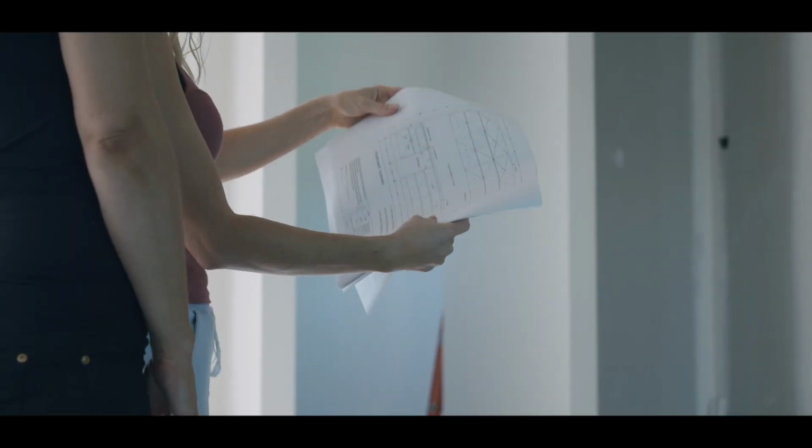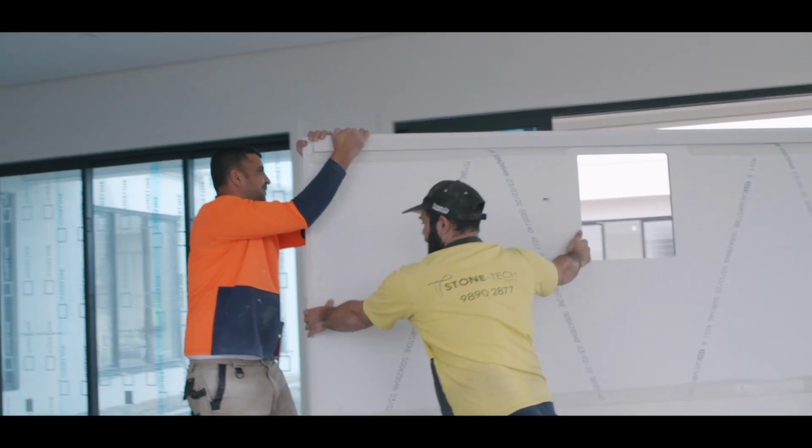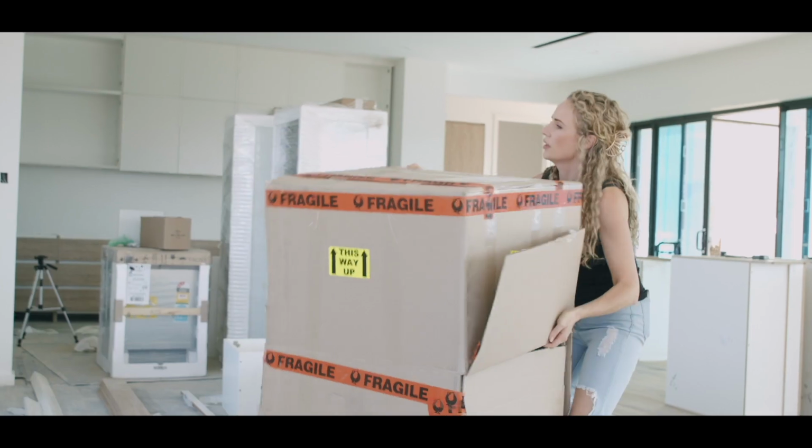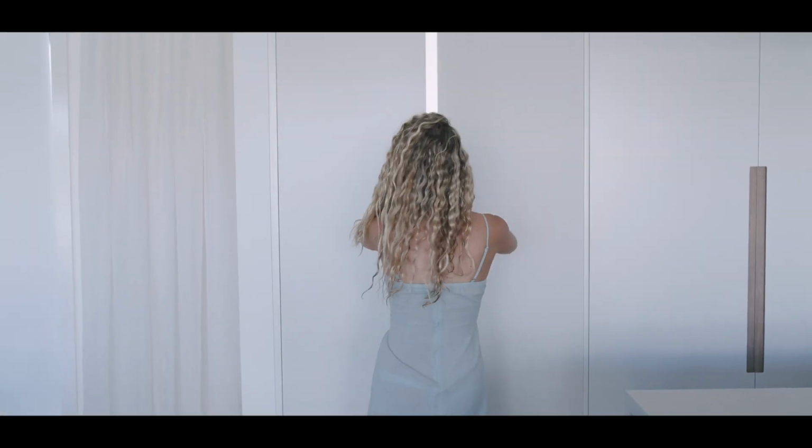The challenge in this space is making open plan living feel cozy and inviting. Sarah has perfectly blended indoor and outdoor living. You'll never guess what's behind the pantry doors.